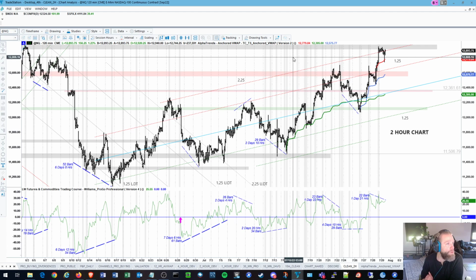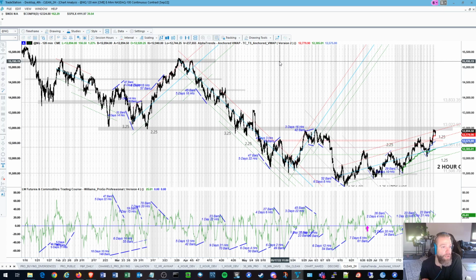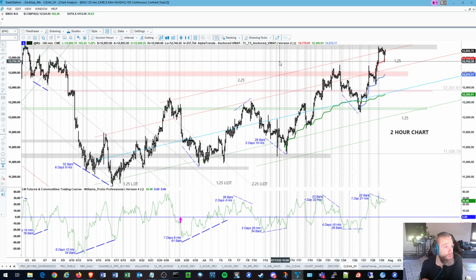Just standard support and resistance type stuff. Could be a tough area. But we're in a whole new ball game, it looks like, and this channel looks really good to work with.